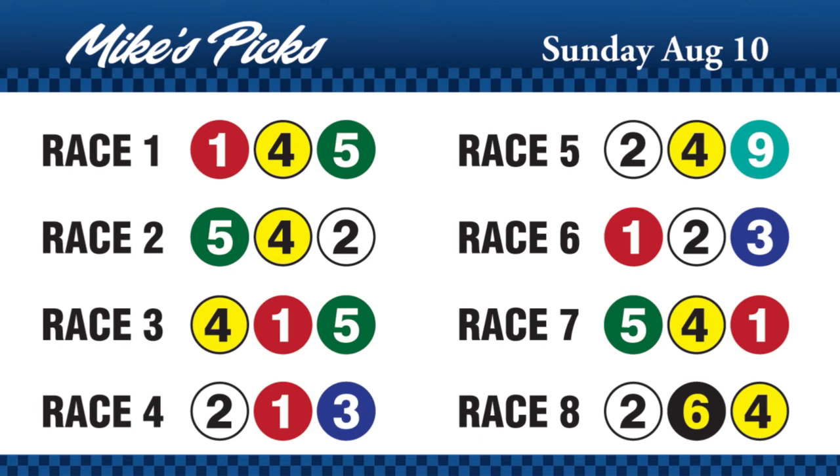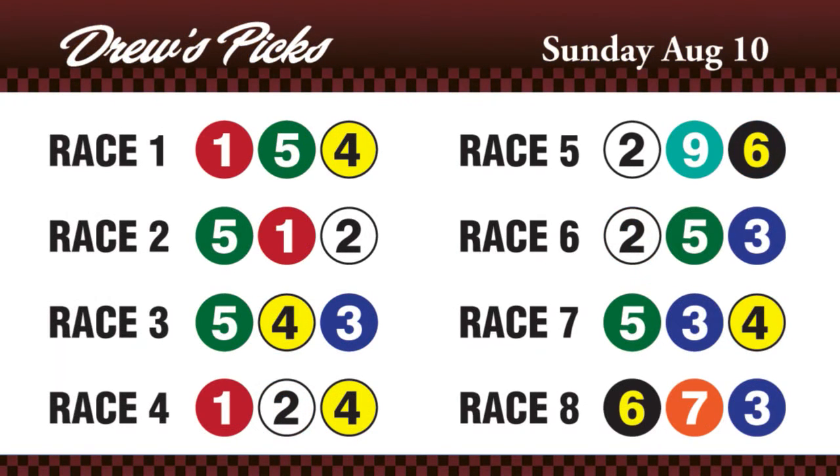Race 7, went to the 5 Danny's Chant. 5, 4, 1. And in the 8th race, went to the 2 Aber Vigon. 2, 6, and 4 for me in the Sunday closer. And up on screen, we'll see my picks coming up. Drew's picks. There we go.